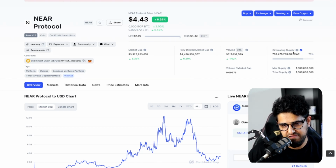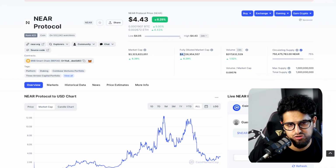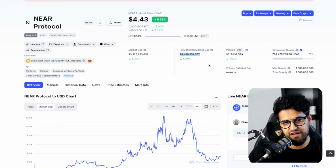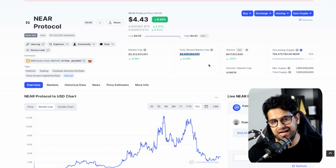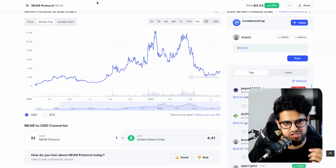You can see 25% is not too bad, but still left to push into circulating supply with a cap of 1 billion. Fully diluted market cap is sitting at 4.4 billion. To put that into perspective, Phantom is sitting currently at about 800 million, right? So you're looking at a comfortable 5x currently of the market cap of Phantom without the same TVL to show for it. So that's one of the concerns.